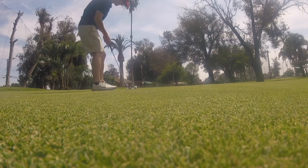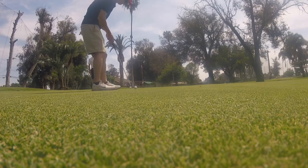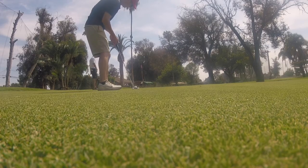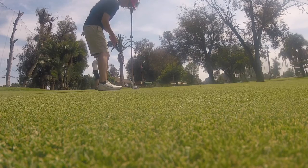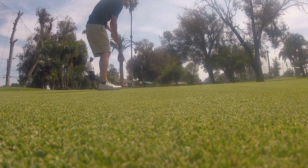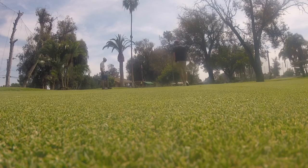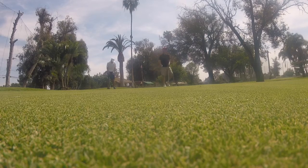There's that little mini flag stick, which seems to be the trend on the courses these days. You can tell the course is in pretty good shape. I mean, it was $35, made a putt, but good view here to see the greens are cut, and it was okay for what it is, but pretty happy there. Nice short easy par 3.